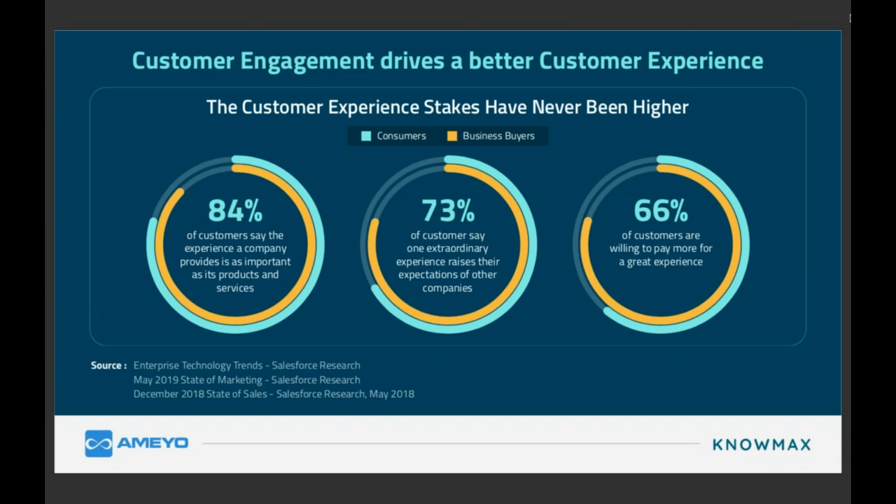So as 2020 is approaching, a lot of companies will look for a way to tie all of their customer information together, which is understandable, as a measurement of customer engagement. So that's my view.